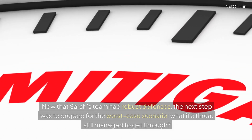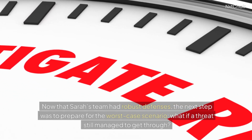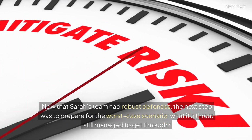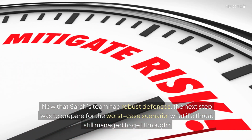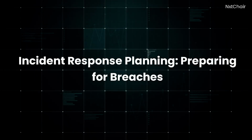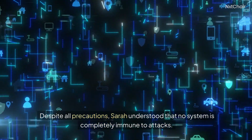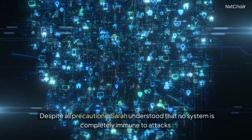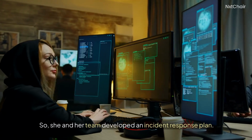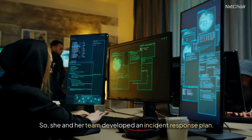Now that Sarah's team had robust defenses, the next step was to prepare for the worst-case scenario. What if a threat still managed to get through? Incident response planning, preparing for breaches. Despite all precautions, Sarah understood that no system is completely immune to attacks. So, she and her team developed an incident response plan.